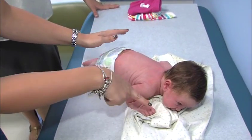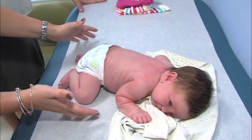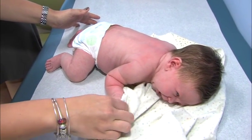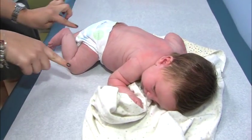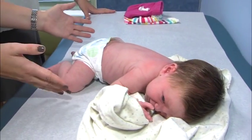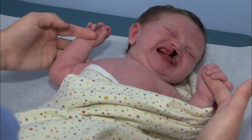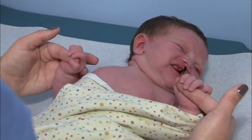Okay. So that will be the first, and then the second, what we're going to do is put her on her belly and see her response. If she starts to crawl and swim like a baby would on her belly, what that's going to tell us is that she's able to safely sleep and also safely be on her belly for tummy time. Another thing we're going to look at too is her hand grasp.